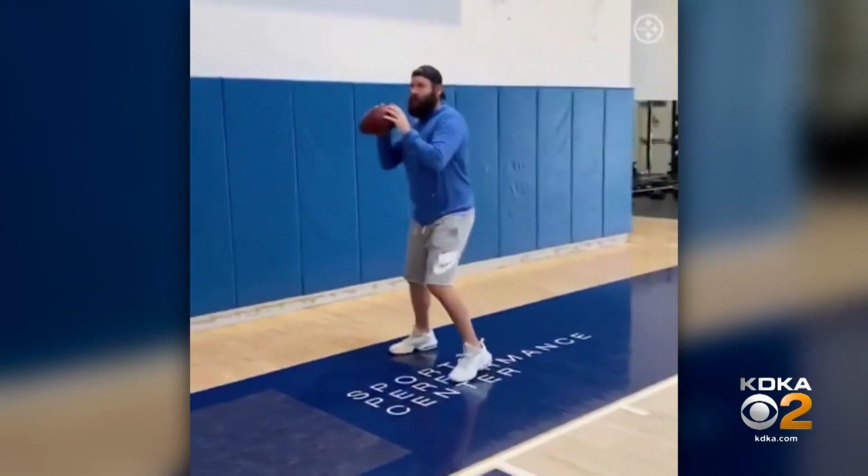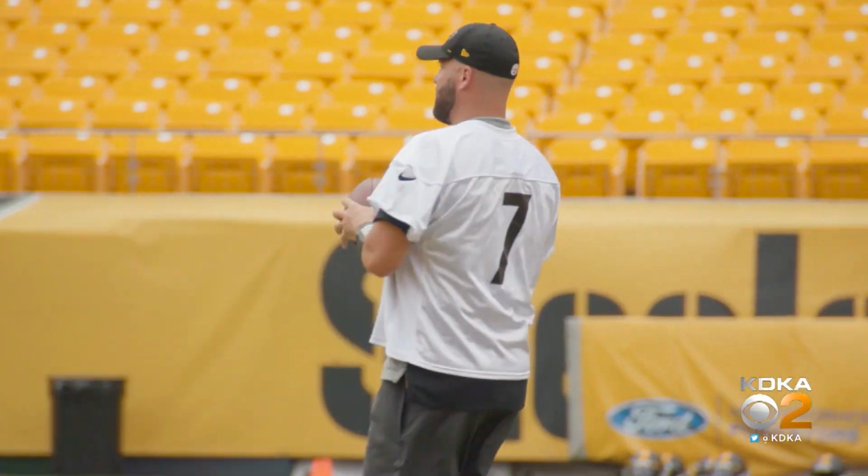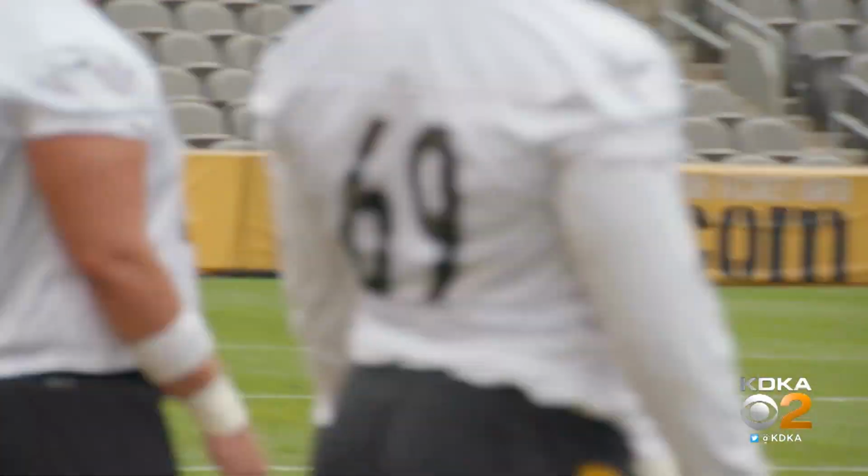Not only was his arm a concern coming into the season, but social media was abuzz about his beard and his weight this offseason. I'm actually lighter than I've been since, probably 14 years. And so I feel really good. I feel strong. I feel healthy. I feel young, if you can feel young at this age.